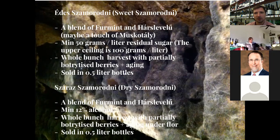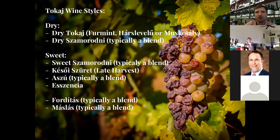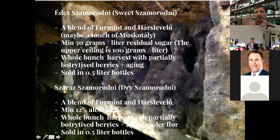It's a whole bunch harvest. So like I showed you, they cut the whole bunch. Some of the berries are healthy and ripe. Some are overripe, and then some are shriveled. So they press these bunches. The normal berries will have a lot of juice, and the drier berries will have less. And they will add a lot of sweetness to the juice.